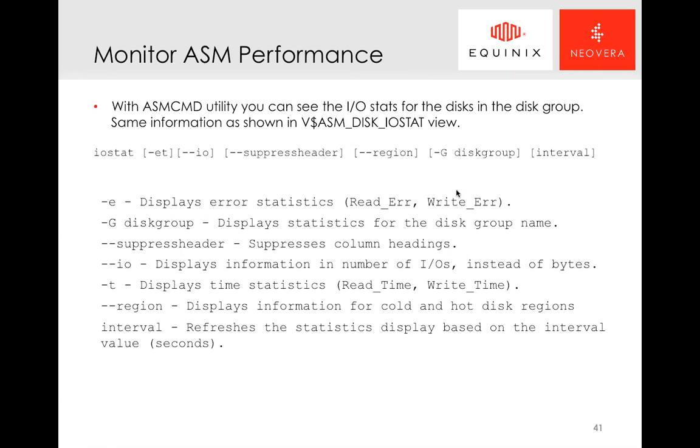As part of that, and again, we talked about latency at the I/O level as well. How do we monitor some of that ASM performance? It is the same way that you can do it in your existing rack environments. Use the ASM command utility. It gets the same information out of the ASM disk I/O stat view. So if you've written SQL statements, you're going to get the same output, same values. But you can run it from the command line and write those out, save it out, or whatever you want to do with it, if you want to script it.